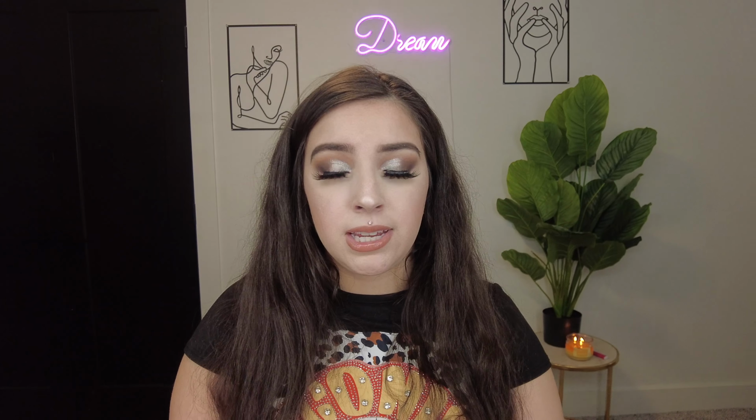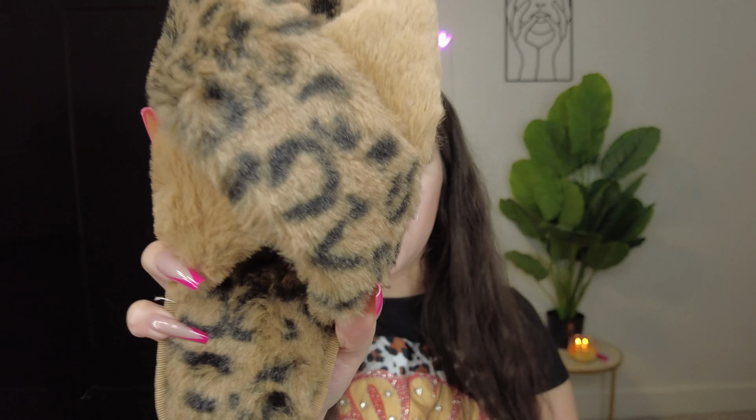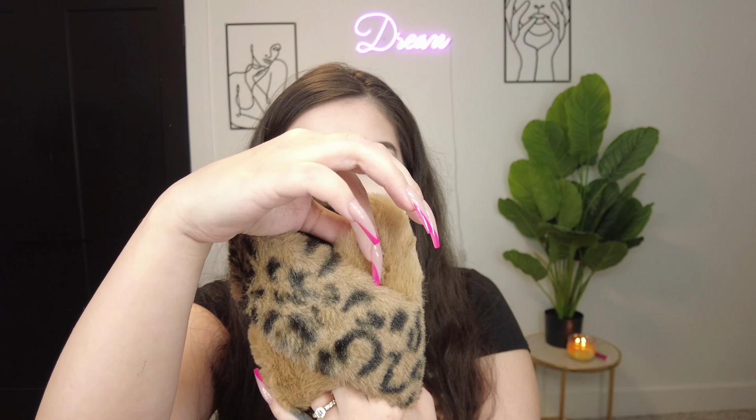Next thing are these leopard fluffy slippers. I was in need of some new slippers, so yeah, I decided to get these. You're gonna see fuzzies flying all over because of the shoes, but yeah, I decided to get these. They are so, so soft. I love the little detailing, how they're crisscrossed here on the front. And this one is the leopard print and then just the brownish tone here on this strap.